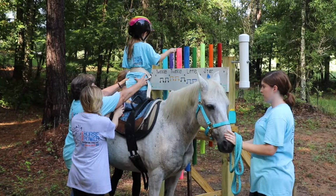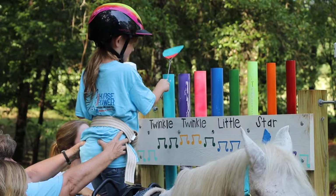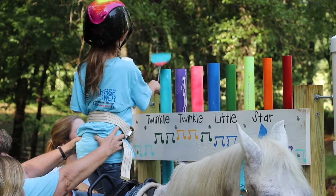Our group, we built the xylophone, and as they're riding on the horse they can reach across and play a song. We made Twinkle Twinkle Little Star, so they hit the PVC pipe and it plays Twinkle Twinkle as they hit it. Works on their crossing and their auditory sensory.